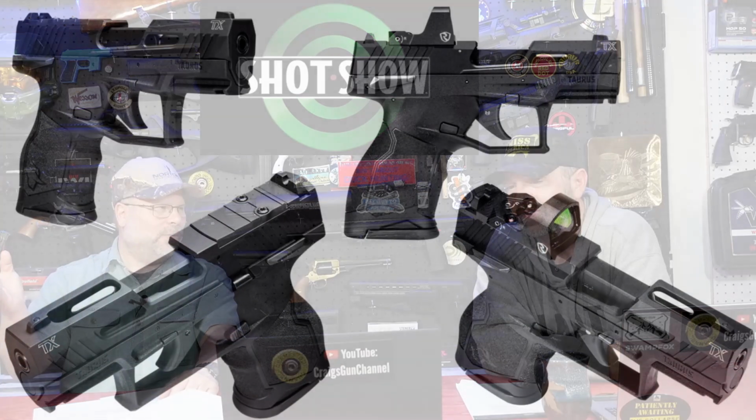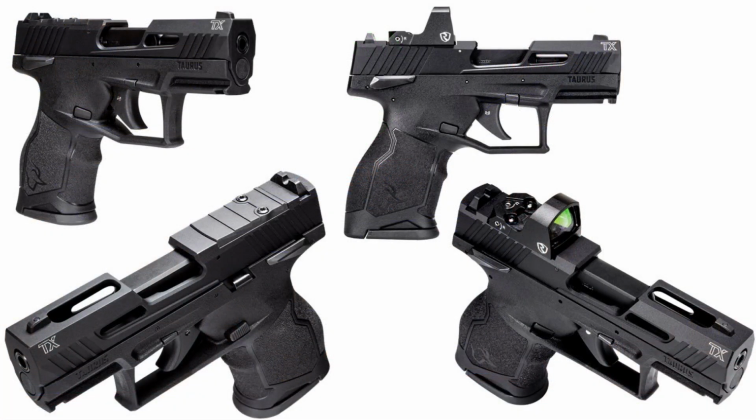So moving on, Taurus, another favorite of mine. They're coming out with a couple new things. First, they've got their Taurus TX22, and you might be saying, well, they've already come out with that. But this is the compact one, which I think is pretty cool.